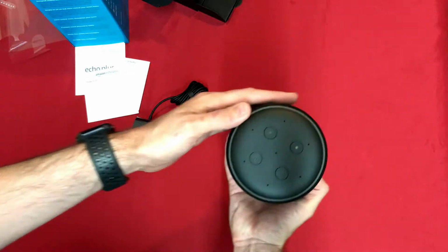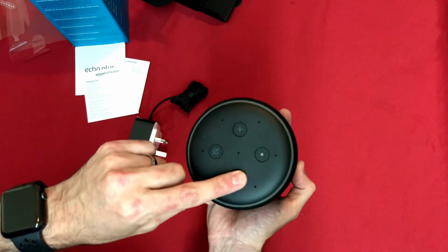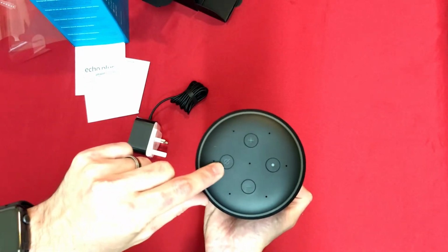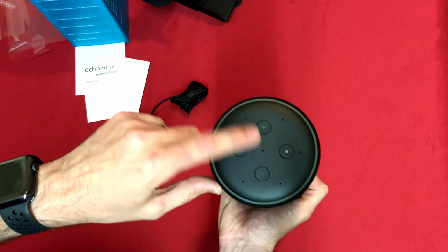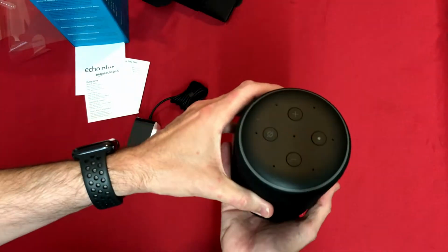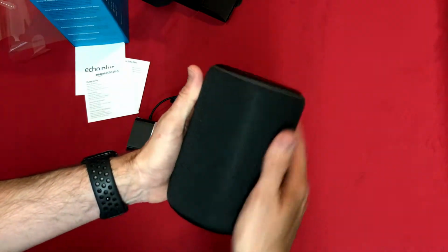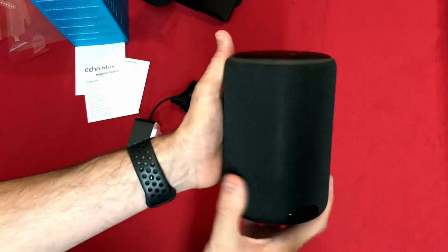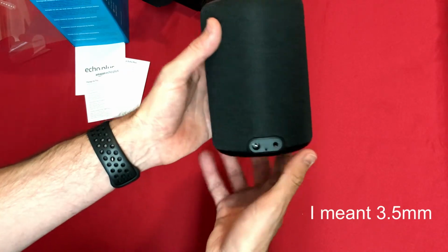Okay, so a quick look around it. We have 4 buttons at the top. We have a plus, a minus, a solid dot, and a circle with a line through. There are obviously a number of holes, 1, 2, 3, 4, 5, 6, 7, so I presume they're the 7 omnidirectional microphones. And then the actual speaker is covered in a fairly nice fabric. So on the bottom we have the power and the 6.5mm jack.